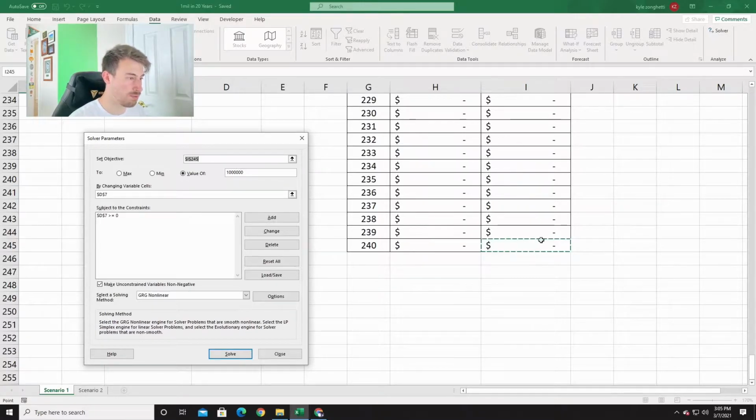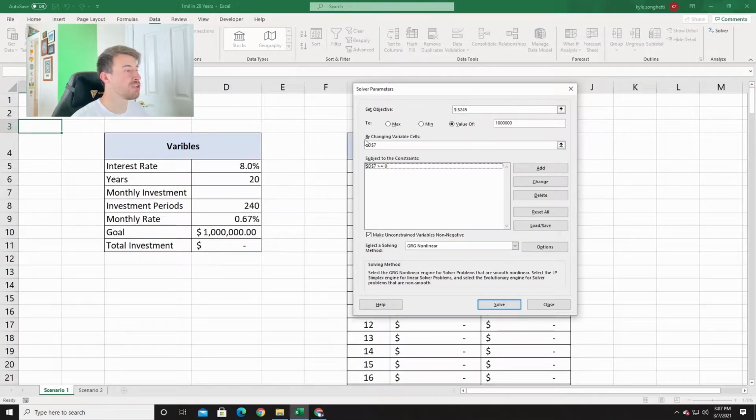All right, so right here, we're going to click this cell because this is going to be the cumulative investment, and we're going to set that to a value of 1 million. So the next thing it says is by changing variable cells. So what are we going to want to change? This is basically what we're solving for in this. So we want to know what our monthly investment is. So that's why it's D7 right now.